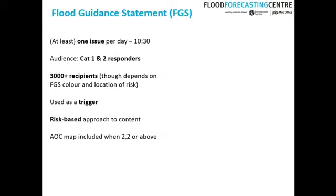So we issue at least one FGS a day, and that's generally at 10:30, but that depends on the overall flood risk level highlighted in the FGS. So the higher the flood risk level, the greater the requirement to have more regular updates, and we might end up producing an update later in the afternoon and potentially also in the evening, and we could also do an early issue if it warrants it. And the main audience is Category 1 and 2 responders.